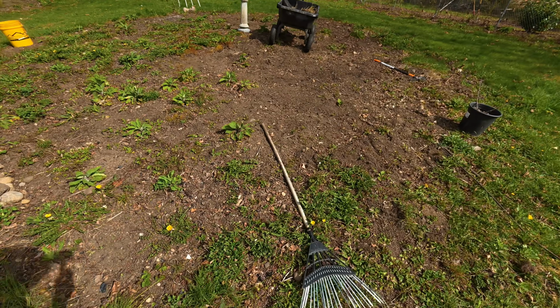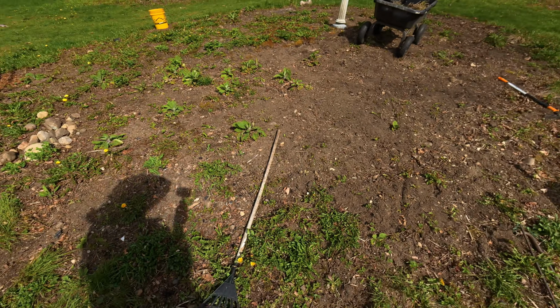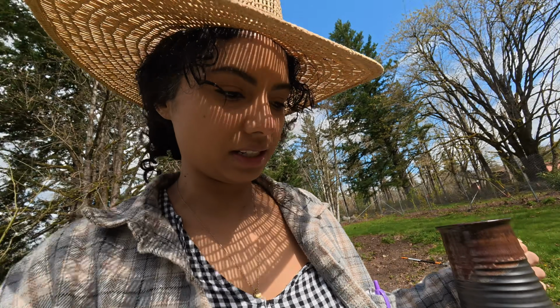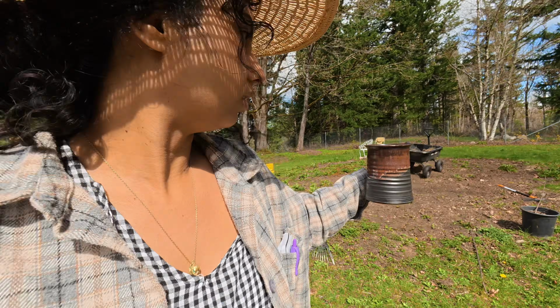I've been trying to get all the grass and other stuff out of here, but it'll just be fun for the summer. And maybe my sister and I are going to build a little archway as well. I don't know. We'll see. One of the many projects I would love to do and do not have time for.